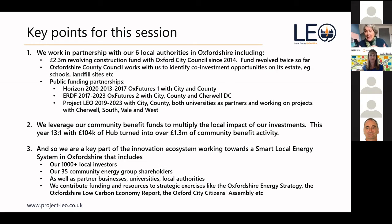We do that because we can leverage our community benefit funds to multiply the impact of our investments. And our last set of accounts show a 13-to-1 leverage on that funding. And that's what helps us to help communities, but also be the innovation catalyst, which is an increasing part of our role locally. And so we are a key part of that innovation ecosystem, working towards the smart local energy system in Oxfordshire.